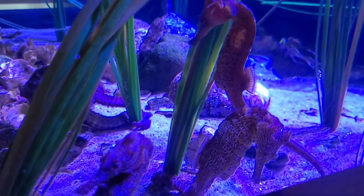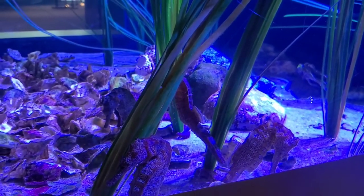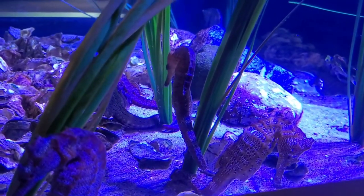There was also a tank with some really cool seahorses, but its main purpose was to display the clams and oysters that can be used for sustainable farming.